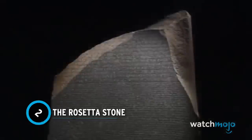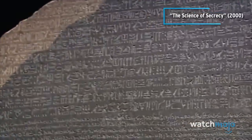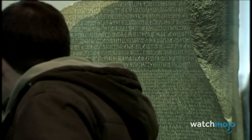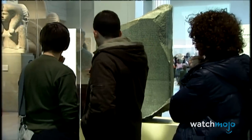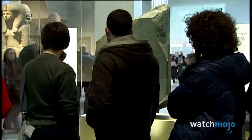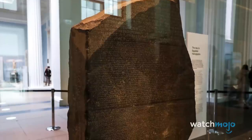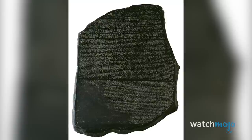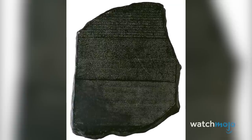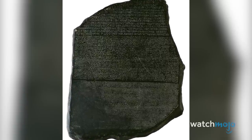Number 2, the Rosetta Stone. And this is it, the single most famous slab of rock in archaeology. And here we have the most visited object in the British Museum, where it's been housed since 1802. Dating back to 196 BC, the Rosetta Stone is a literal stone inscribed with the decree of Memphis. Recorded in both ancient Egyptian and Greek, the Rosetta Stone commemorates young Ptolemy V as pharaoh of Memphis.